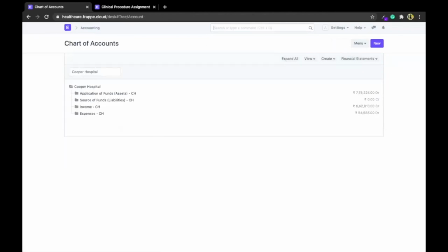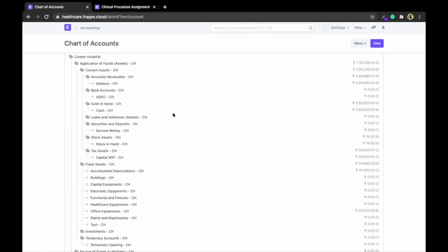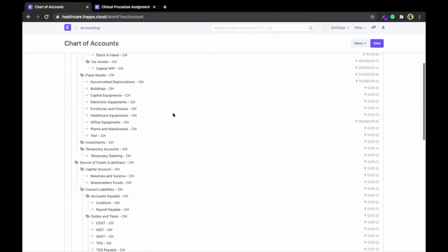As we said, ERPNext Healthcare doesn't come with just a single module, but we have stock, purchase, inventory, and accounting also deeply integrated with it. This is what your chart of accounts looks like. You can create your own chart of accounts, but ERPNext comes with a built-in pre-configured chart of accounts.